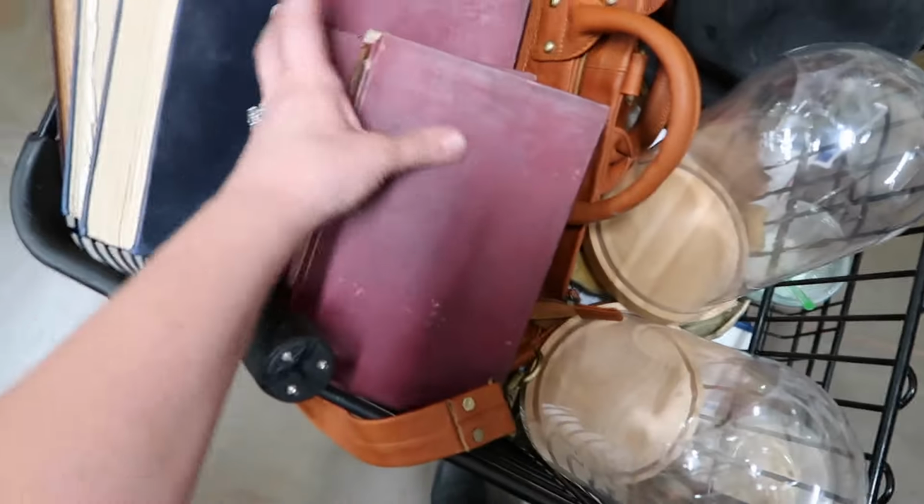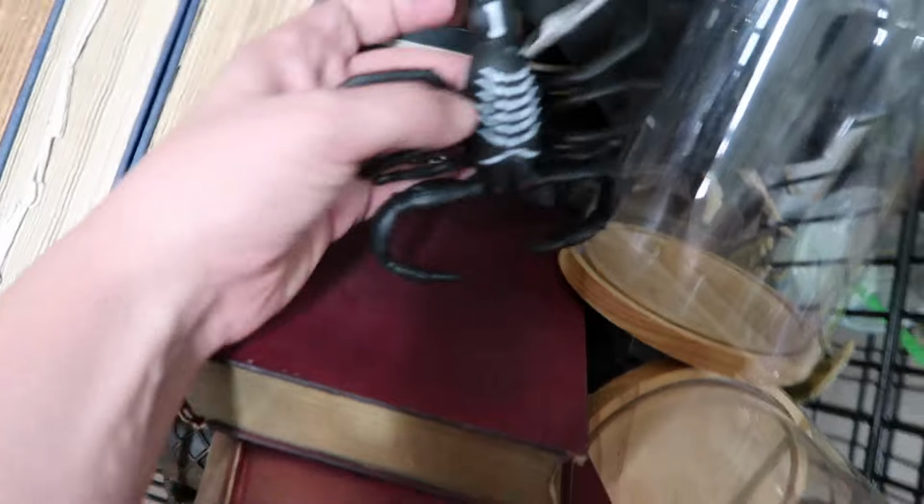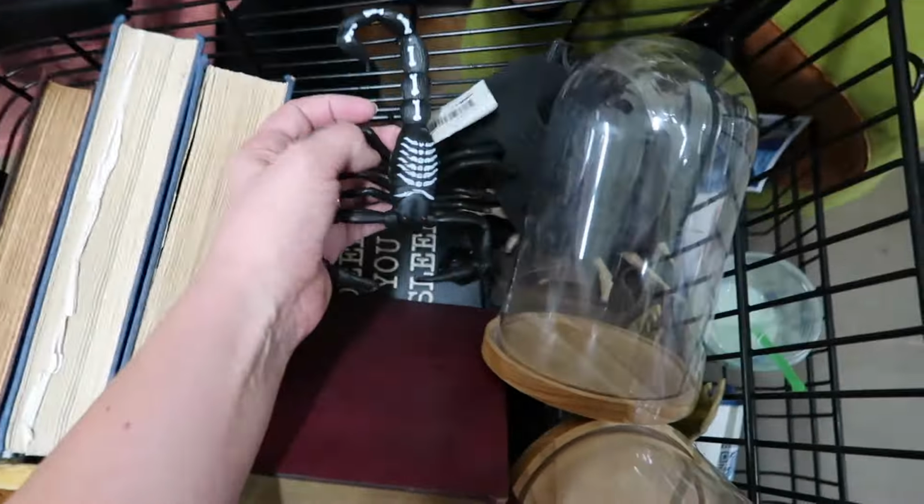All right, what do we have so far? We've got books, plastic cloches, which are great. And then what else is under here? Oh, we're not actually getting these. We don't need them. And then I've got this that I think we could paint. Oh, I've got all those bugs I still need to paint and the plaques to put them on.